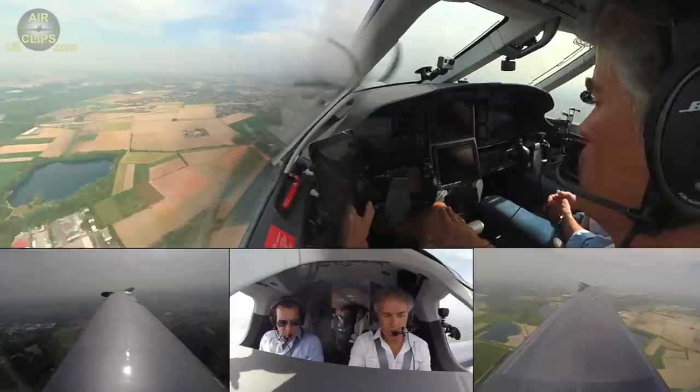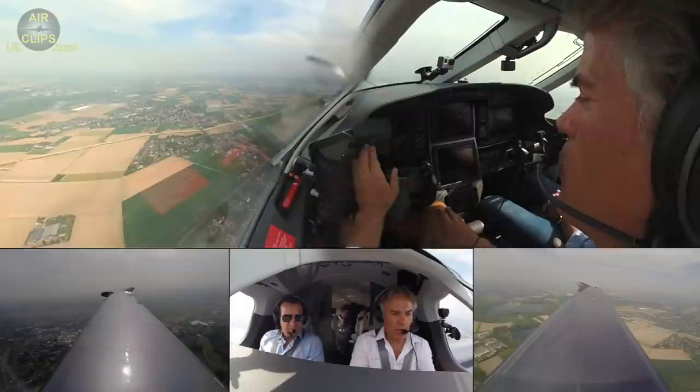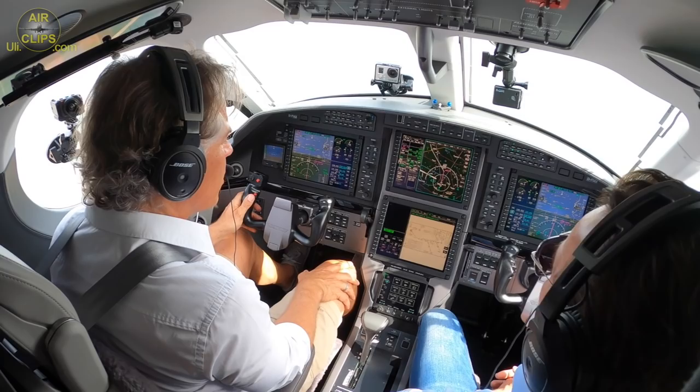3712 is set and checked, and we are in NAV mode, autopilot, yaw damper, flight level change, climbing to flight level 150, and the auto throttle is activated, and we are on the Cola 3 Alpha departure.